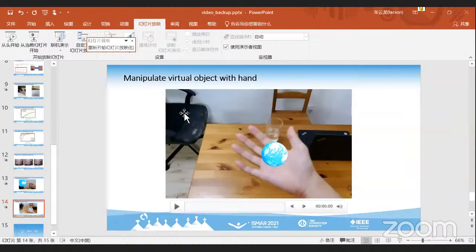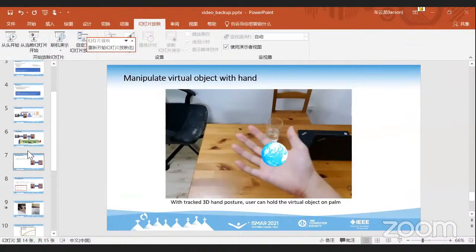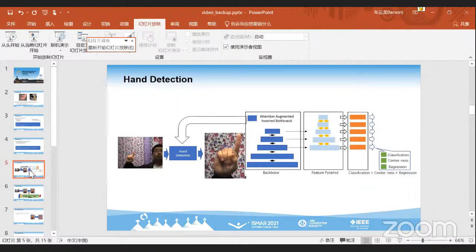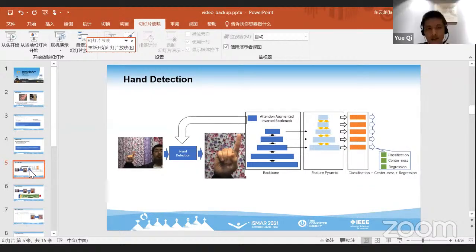We still have two minutes. I see a question: does the hand tracking work with any skin color? It's a question from the attendee. Yes, the hand tracking works on any color. It depends on the hand detection training set. If black or white skin color is included in the training set, we think the hand tracking may work well.